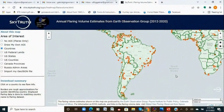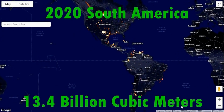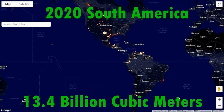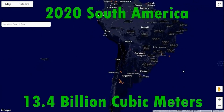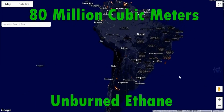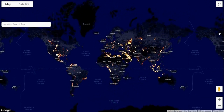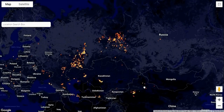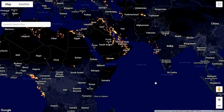South America has hazardous gas flaring in Venezuela, Colombia, Ecuador, and Argentina. And in 2020, South America flared 13.4 billion cubic meters of greenhouse gas emissions. This includes 1.3 billion cubic meters of unburnt methane, 80 million cubic meters of unburnt ethane, and millions of cubic meters of black carbon. There are thousands of gas flares across our world. In Russia, China, the United Kingdom, India, across the Gulf of Thailand and South China Sea, across the Middle East, in Iran, Iraq, Saudi Arabia, United Arab Emirates, Oman, and Yemen.